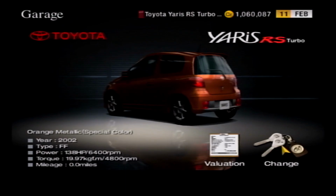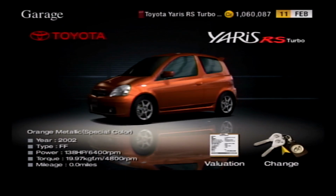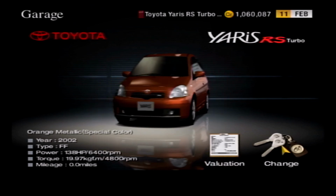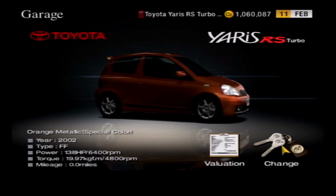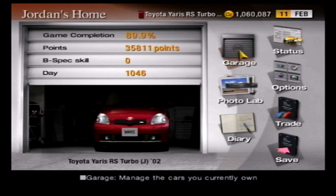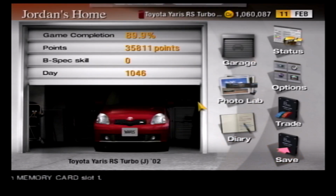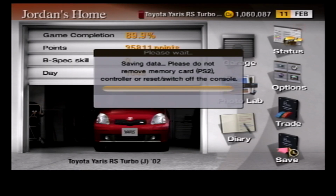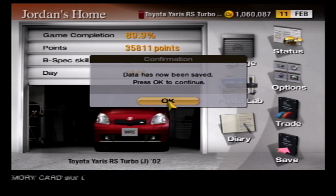Again, not quite the pink Vitz I was wanting, but still a car I'll take either way because, well, progress is progress, and that's all that matters. As we're pretty much 90% complete with the game now, so now we just have 10% of the game to go. So next up, Triumph, coming in the next episode of GT4.